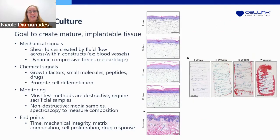And the other side of this is monitoring. How do you know what these cells are doing? And then how do you know when it's done? What actually is your endpoint? And so monitoring, most of our processes are destructive. So you can see these images I have on the right. These are all samples that have been taken out of culture, fixed, frozen, sliced, stained, treated, all these things that basically now destroy the construct itself.